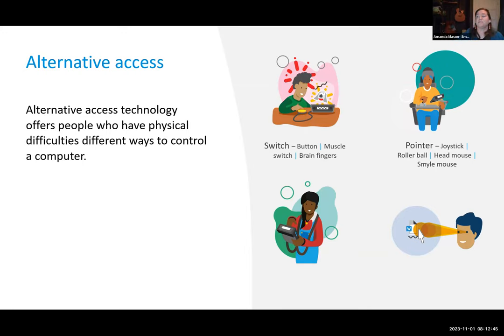We also, of course, use a lot of switches in our work, from regular kind of jelly bean switches that probably most of us have seen. There's muscle switches, EMG switches, brain fingers, so cool little EMG brain finger switches, all that kind of fun stuff. There's a whole world of switches that I spent a lot of time learning about at the ALS Association.